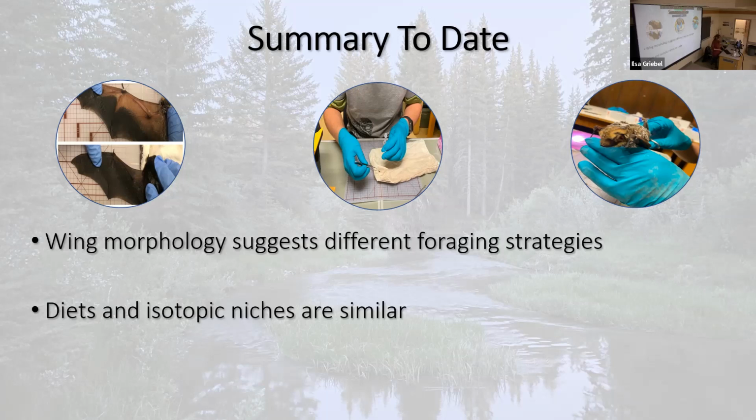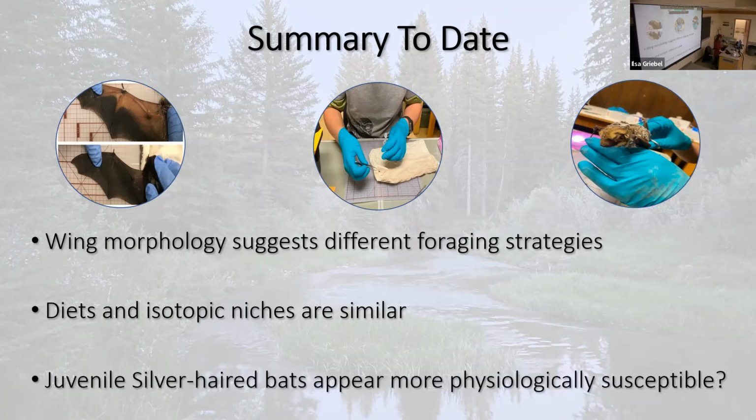So now that I have my full diet analysis done, I'm going to start really piecing apart what are the main differences between which beetles they are eating and between which moths they are eating, because that's where we might see a lot of separation between their diets and how they're able to coexist so well with one another. And the juvenile silver-haired bats seem to be more physiologically susceptible to the environment. Still an unknown reason as to why, but I am excited to see where those results are going to go and how those results are going to grow.